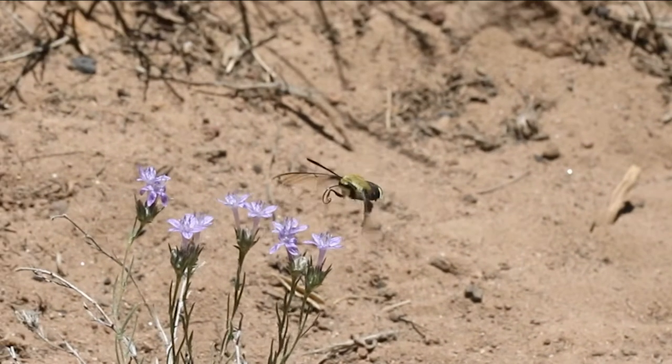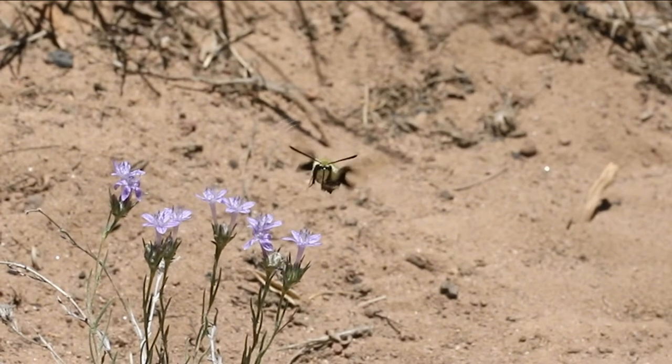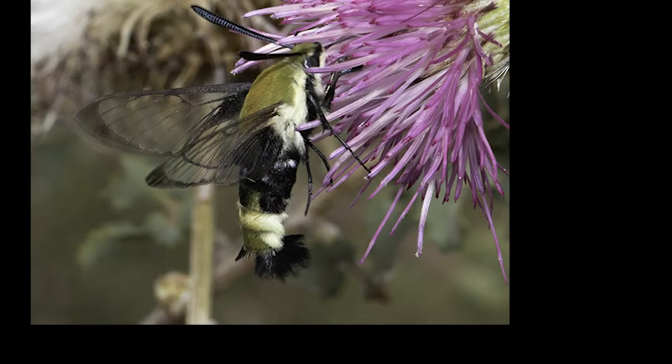Dogbane and honeysuckle, when they're caterpillars. They take nectar from milkweeds and thistles and sages and a whole raft of other flowers.